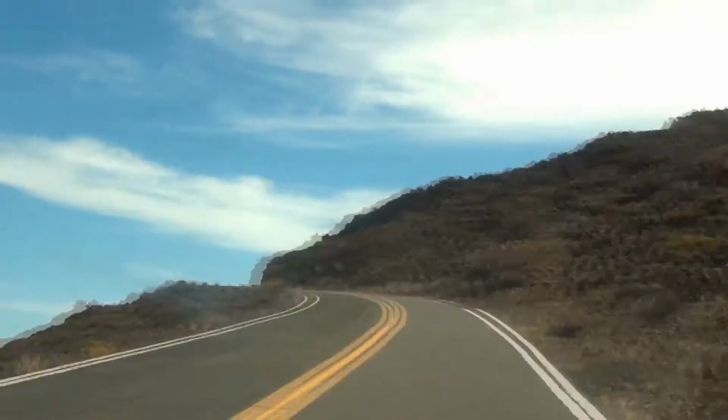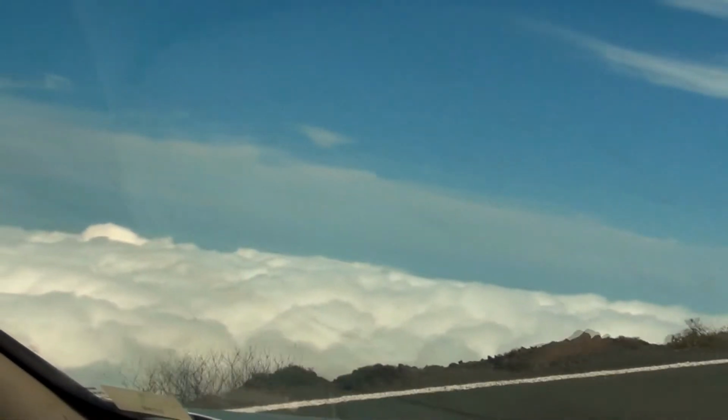As we were driving back down, it gave me a good idea of what it felt like to drive above the clouds. Emma was pretty excited too.